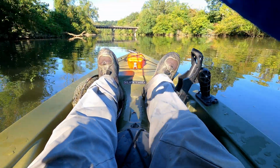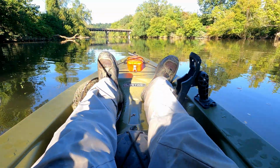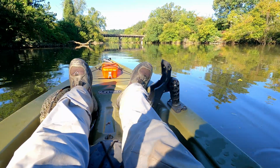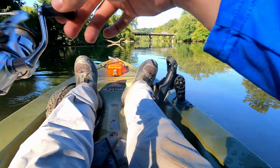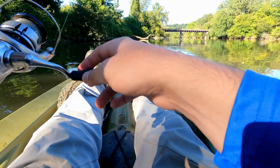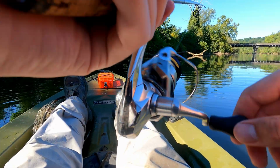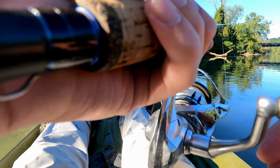So hopefully we can get us at least a limit. That's the goal for today. I've caught my limit on this river like one time, so it'd be real awesome if I could. Christian's never caught his limit on this river, but he also hasn't been as much as me. But he's always caught some pretty good ones out of the ones he's caught. I believe that was actually the smallest one he's caught out of the French Broad, right?